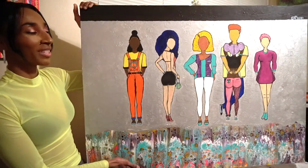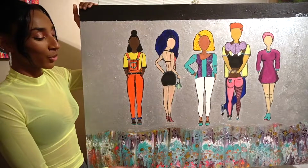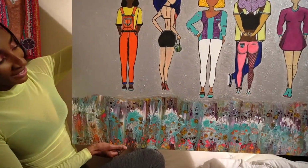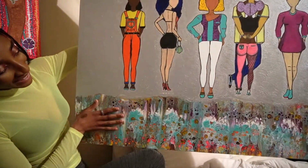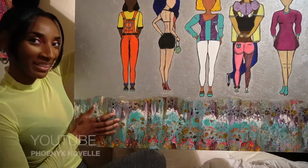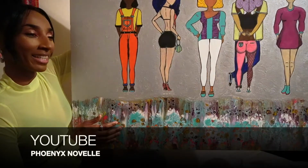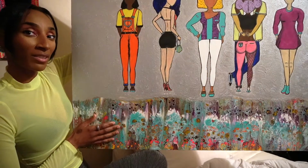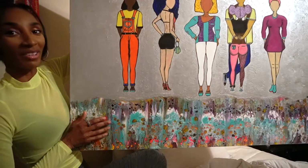This was the first painting that I actually tried to do something different at the bottom. If you can see down here, I did this whole acrylic pour at the bottom. I was really interested in learning this new technique. A friend of mine, Lee, was working on some pieces of her own, and I was just excited about learning how to do it.